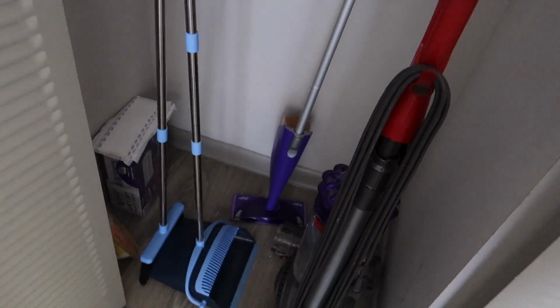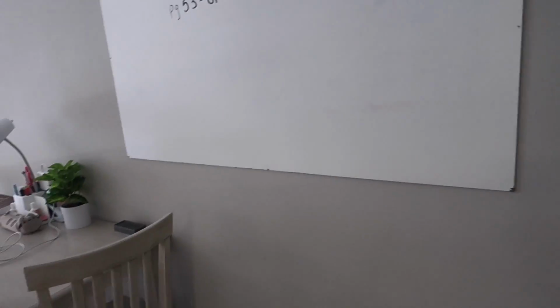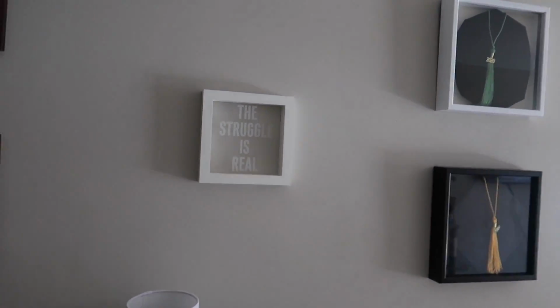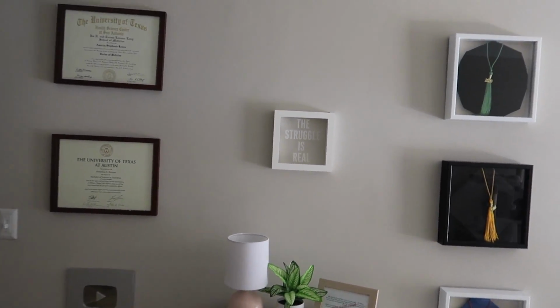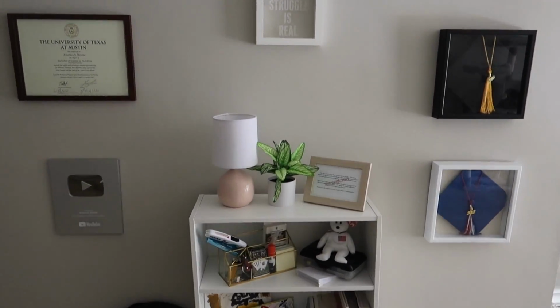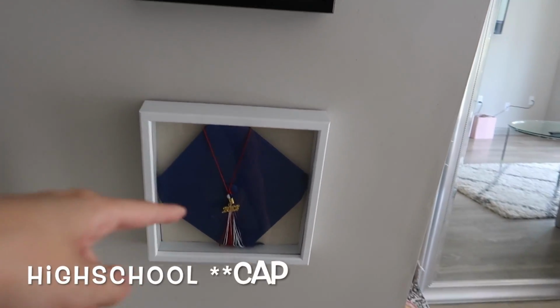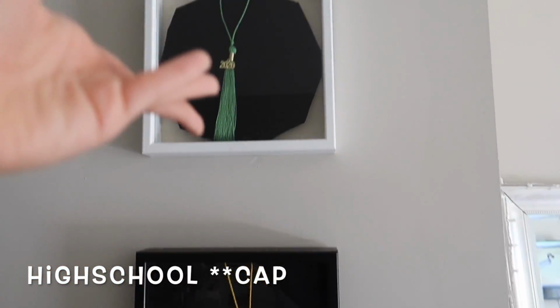That one's boring. This is also equally boring. But I'm really proud of myself because I have a broom and a Swiffer now, which I didn't always have. Some luggage bags. All right, so that's that area. This is where Calyx eats. This is my really cool design idea. So yeah, maybe I should have aligned these better, but over here, this is my high school diploma, college, med school.